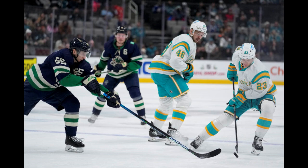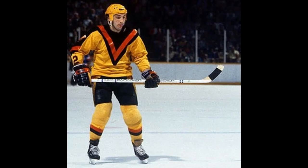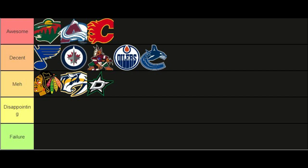You know what I'm surprised Adidas didn't tap into? The Flying V, or even after that when Vancouver stuck with black, red, and yellow. Maybe they would have done that for a third reverse retro, I don't know. But regardless, the Canucks' final score lands them in decent.